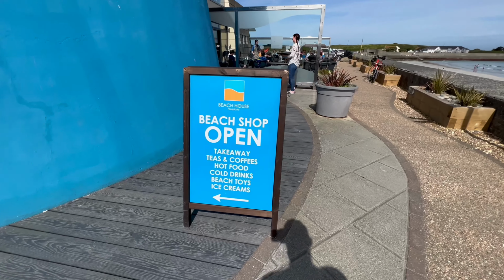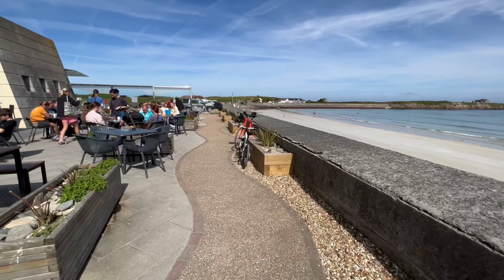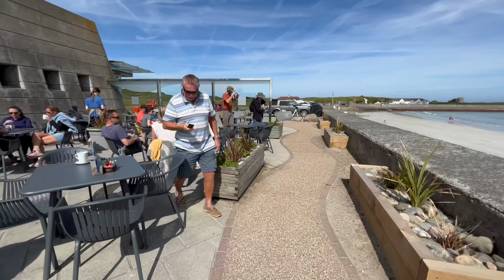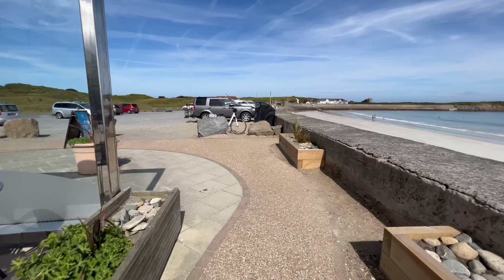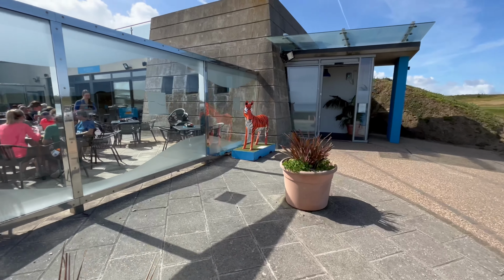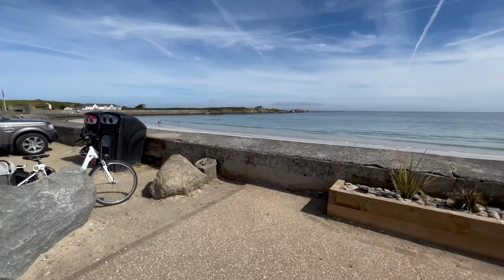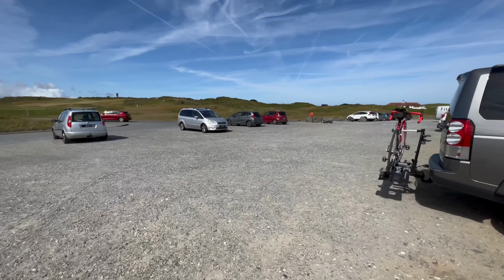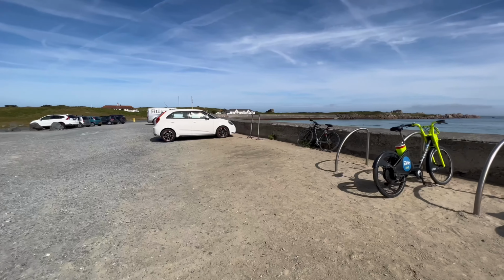So this is a beach shop open. Teas, coffees, hot drinks. Then this is the bit where everyone's eating, so you can see really nice atmosphere here. People just enjoying the sun. And they've got a glass panel, perspex panelling up just for the wind, so it keeps the wind out. Really nice location. I mean, beautiful place. Then pretty much back to where we started.